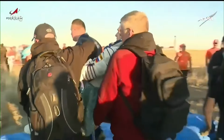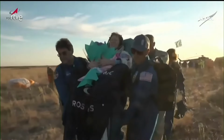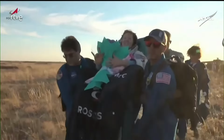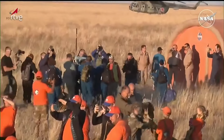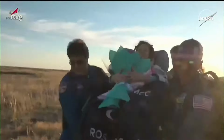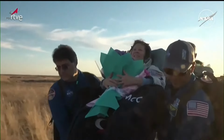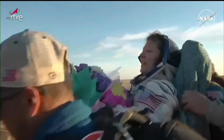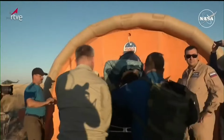And Nikolai Chub is now making his way to the medical tent. We got some applause from the tourists and onlookers here in Kazakhstan at the landing site. But I think with all 3 crew members making their way back to the medical tent, I'll probably wrap up my report here in Kazakhstan in the desert as the sun begins to set.